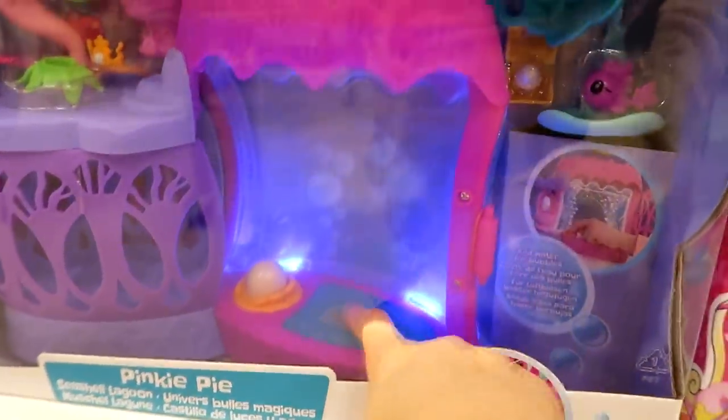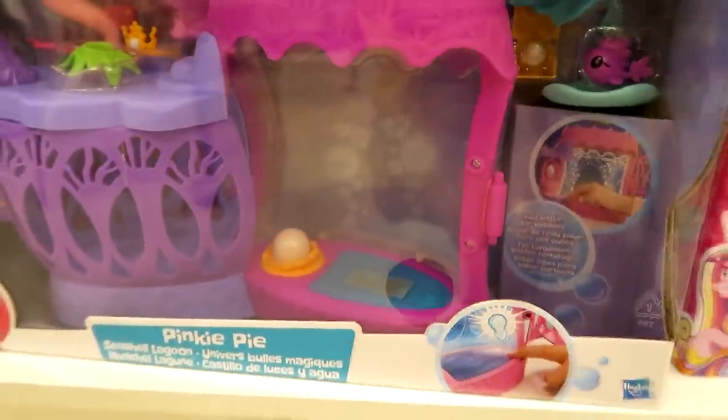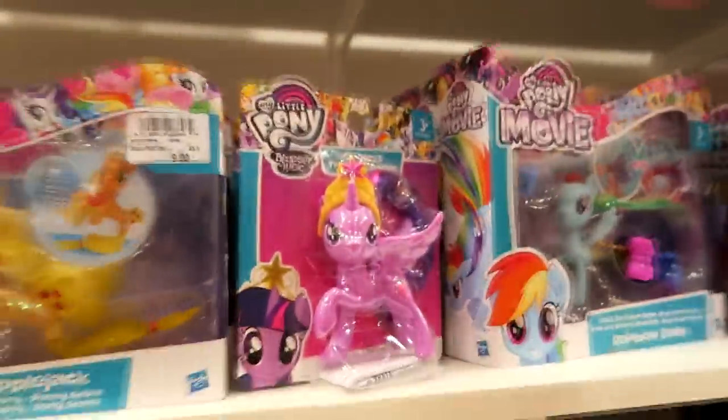Ooh, you can move it on the little thing here. Has some accessories. That's kind of cool, but I don't think I'll get it. Also, that Pinkie Pie, that's kind of creepy as well. I don't know. Over here we have some of the single packs.